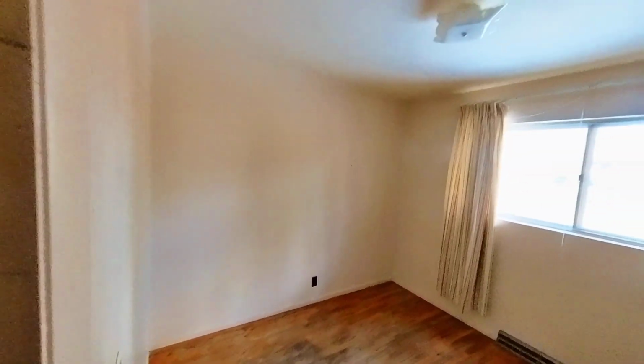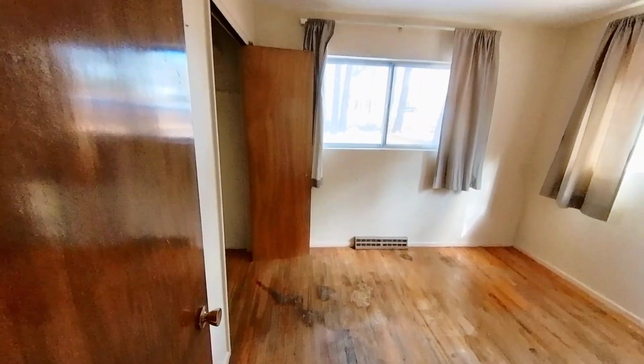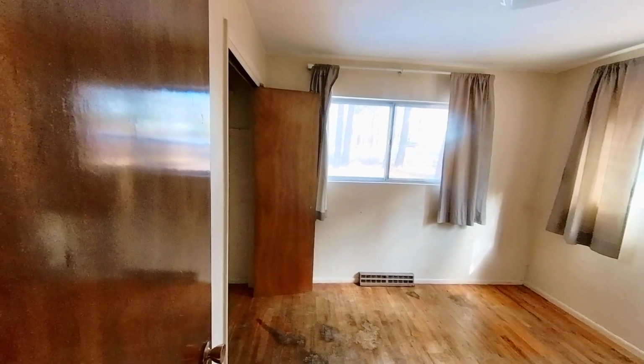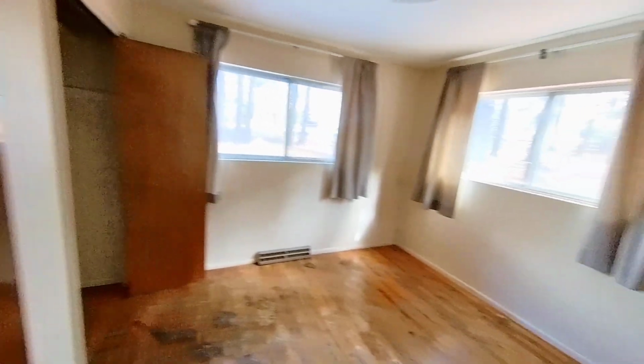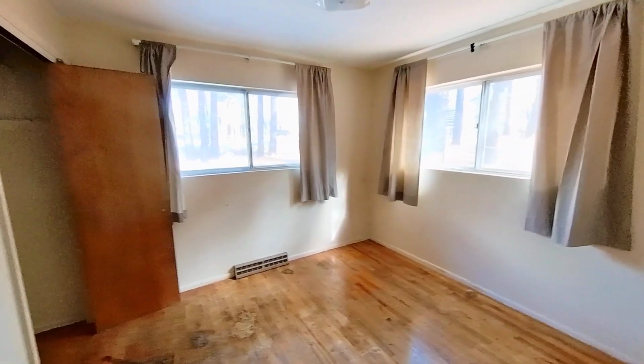And over to our left is bedroom number 2. There are 3 bedrooms. There's bedroom 2. Here is bedroom number 3, and beautiful wood flooring. Now, in these first 2 bedrooms, the flooring needs some work. It needs to be buffed out, but I mean, it is authentic wood, and it is really beautiful.